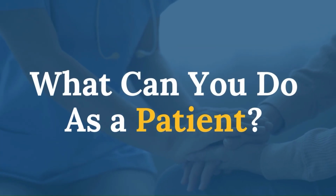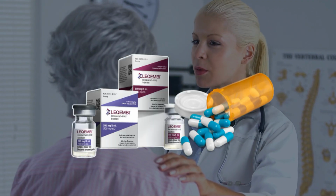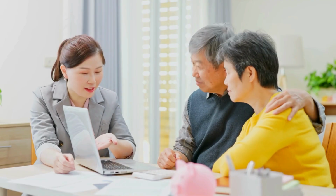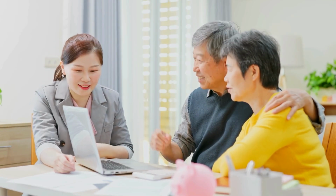What can you do as a patient? Talk to your doctor about the risk and benefits of Leqembi and drugs like cholinesterase inhibitors that can manage some symptoms. You can also plan for the future by speaking with your family about how you want to be cared for as the disease progresses, and look into long-term care and estate and legal planning.